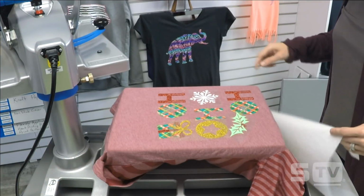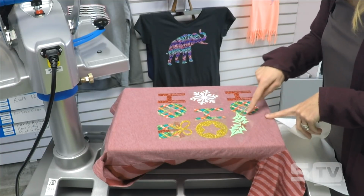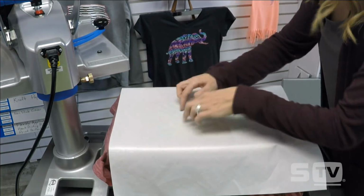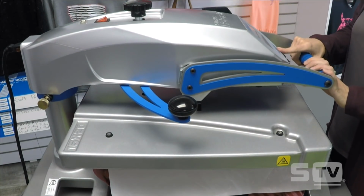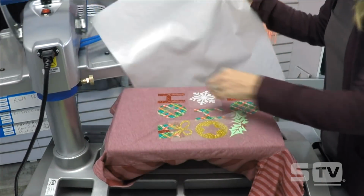Okay, so for the last application, you'll notice that because we have so many different layers of glitter flake on here creating this mixed media print, some of these carriers are going to cut through the design. So to help eliminate some carrier marks, I'm again just going to tack these for 3 to 5 seconds, just like I've done for my first few layers. Peel back the glitter flake.